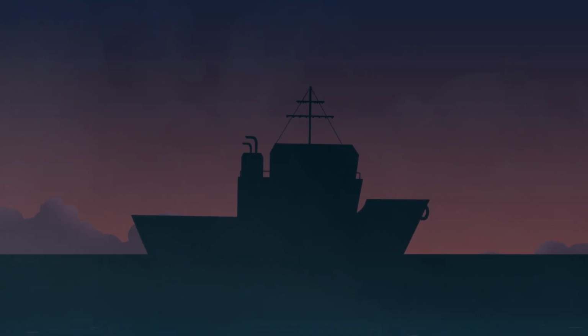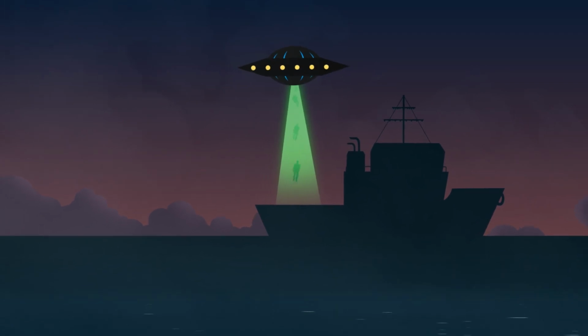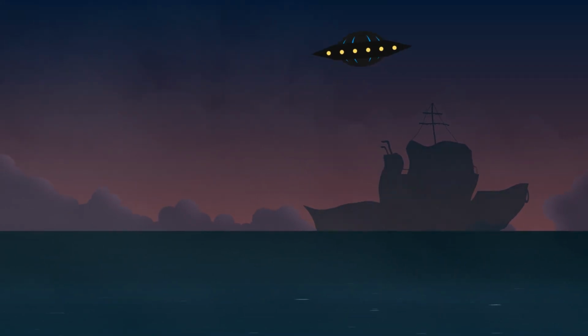Even today, the mystery of MV Hoita hasn't been solved yet. No one knows where the crew and passengers had gone and what had caused them to leave.